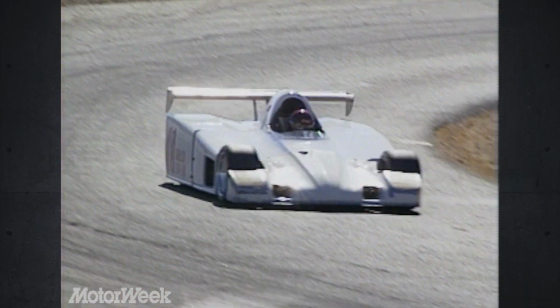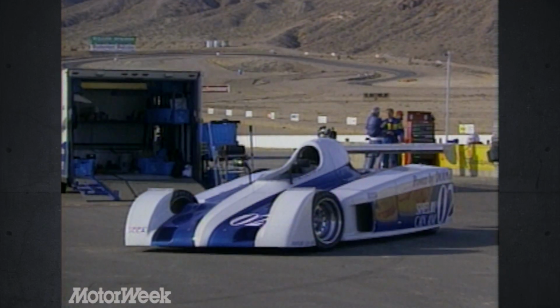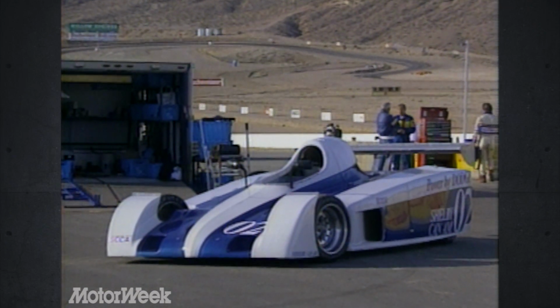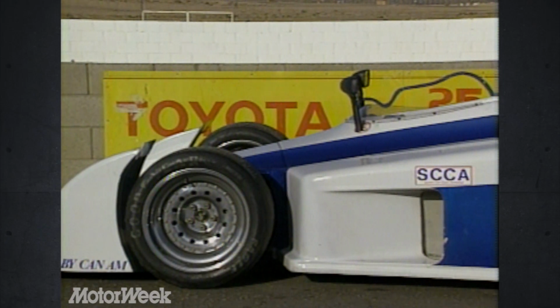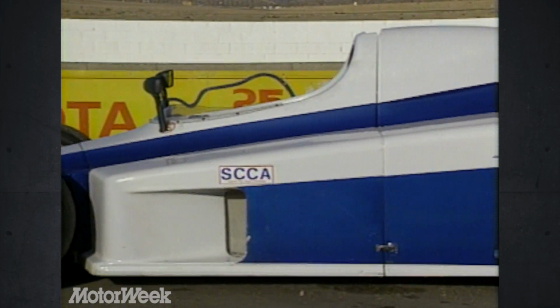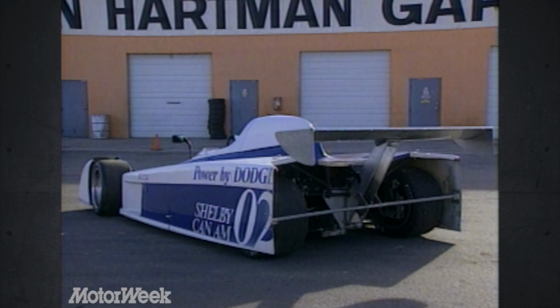Carroll Shelby is building race cars again, and like its predecessors, this Shelby race car looks likely to have a big impact on the racing community. This is the Shelby Can-Am. It's the basis for the Sports Car Club of America's newest spec racing series. Spec racing means that all the cars are identical, so it's driver's skill that wins and not technology. Identical cars also means that the Can-Am series will be much less expensive than other types of racing.